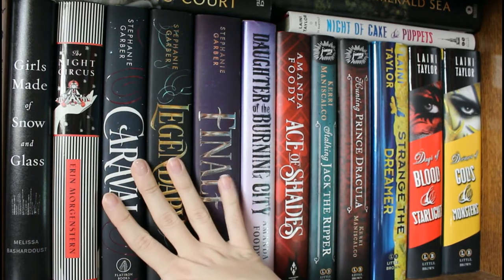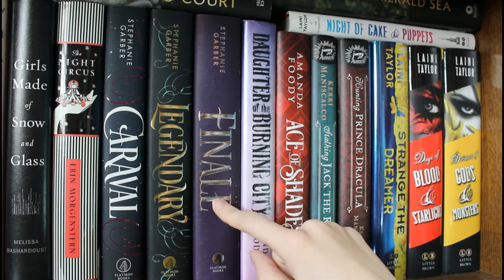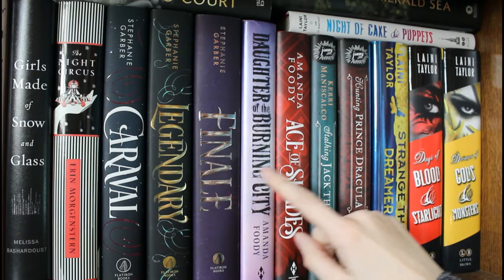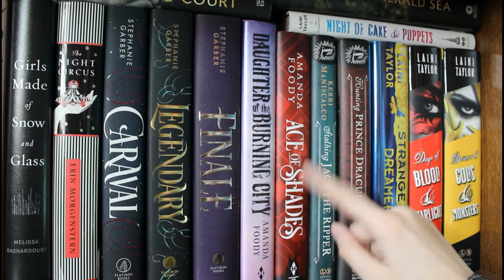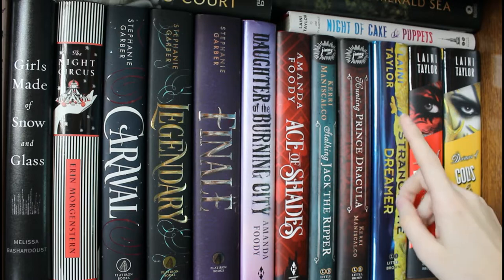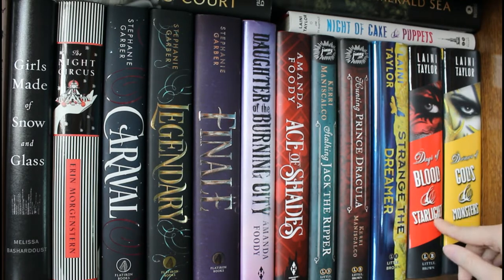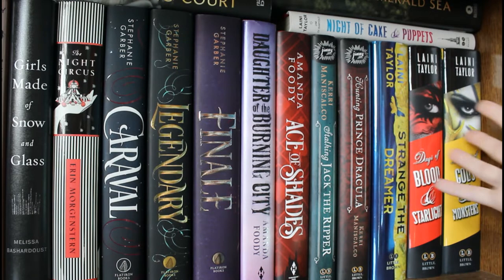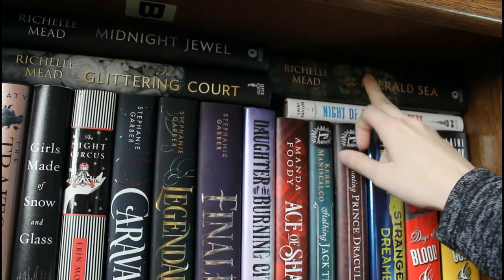Then we have the trilogy of Caraval. I've read these two, have not read this yet. I need to get on it though. Then Daughter of the Burning City, Ace of Shades. Really like this book, I need to get the second one. Stalking Jack the Ripper and Hunting Prince Dracula, Strange the Dreamer, Days of Blood and Starlight, Dreams of Gods and Monsters. Then up here we have The Glittering Court, Midnight Jewel, and The Emerald Sea.